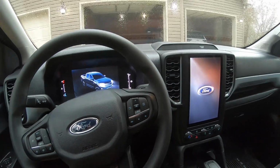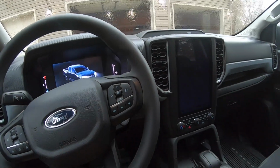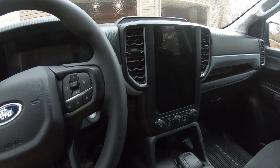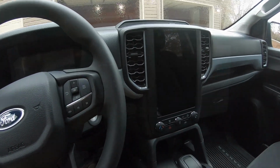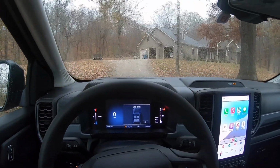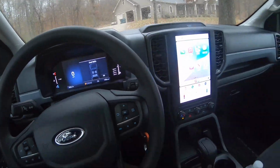Nice. Last thing we're going to do, take her down the hill, show you how the four-wheel drive works. Kicks in quick, and I'll explain more about that when we get to the bottom of the hill. Okay, we are at the bottom of the hill. Two quick things, because this video went a little long, as my videos usually do.